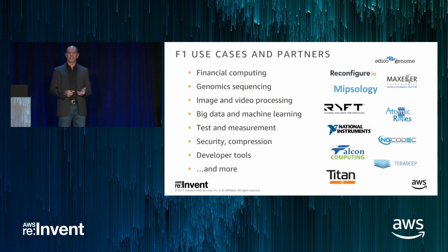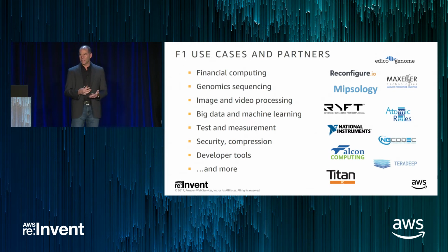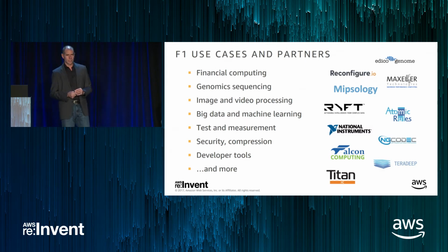Big data and machine learning is interesting, and one of our partners, Rift, does quite a lot in this space, doing processing that's somewhat akin to genomics processing, but doing it on text, for example, analyzing very large amounts of data with things like distance calculations.